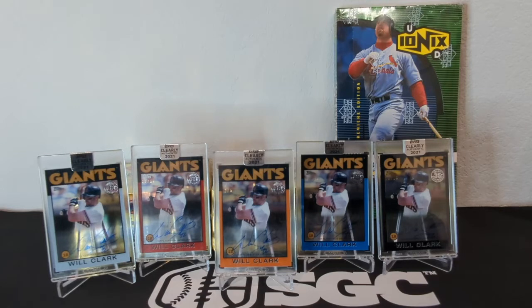This is a clear acetate card and uses the 1986 design, which is Will's rookie year. Clearly Authentic has been one of my favorite releases each of the last few years. There's more colored parallels this year because, of course, Topps is going to Topps.